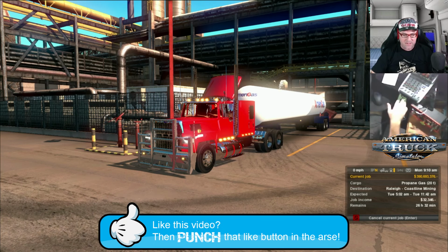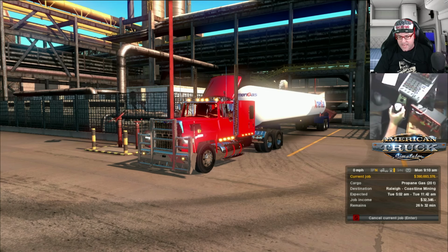Now, the engine that I have in this truck today is a Cat C15 550 horsepower. And we are using the ZF AS Tronic R 12 speed with retarder, this one is.